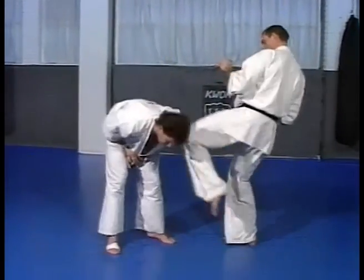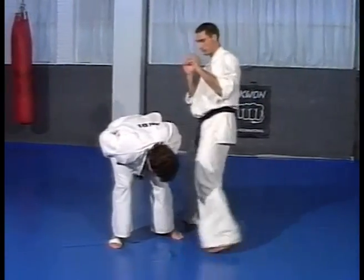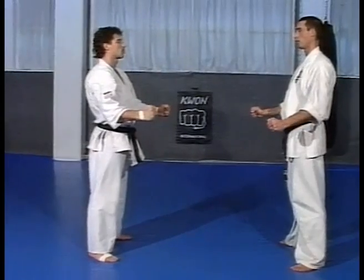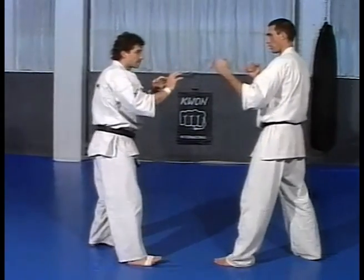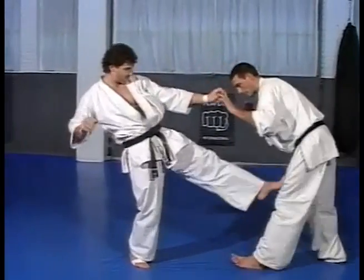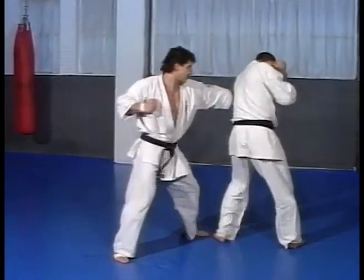Kicking to the groin, and thus afterwards losing your advantage. Kicking straight to the joints, to the backbone.